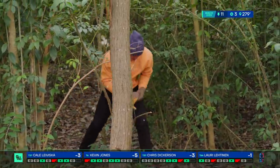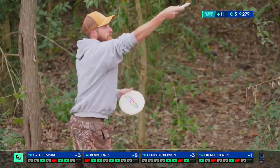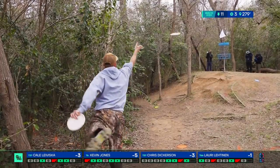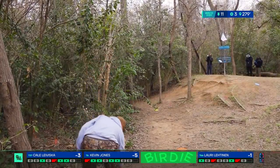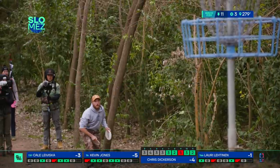Kevin with a good out. Lauri making that fairway as big as possible with the forehand and hyzer, but he's still going to have to make a nice putt from the bottom of the hill. Chris, however, wow. Beautiful touch.